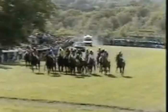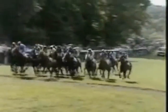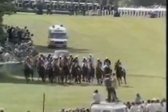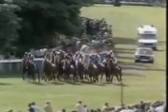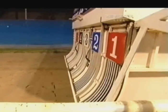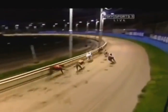And here we have a horse race. The men riding on the horses are called jockeys. They're usually very small and light. And here is a greyhound race. Greyhounds are very fast dogs, originally hunting dogs, and we saw them in the section on hunting. Now they're used for racing more than hunting. They are very fast.